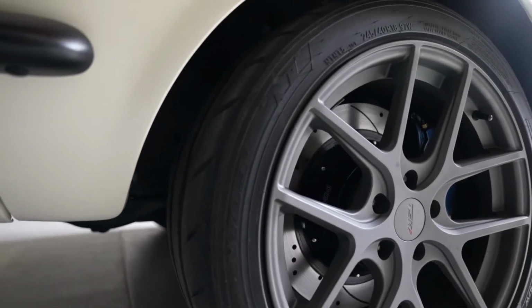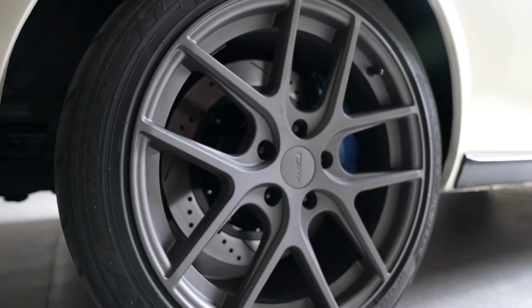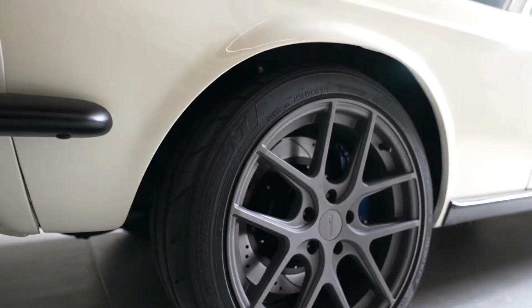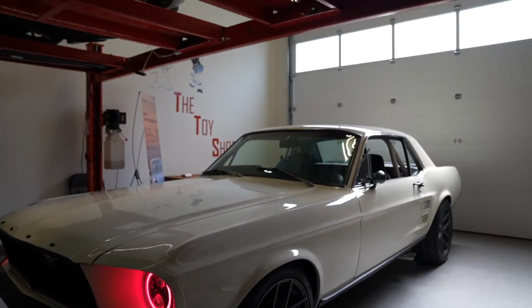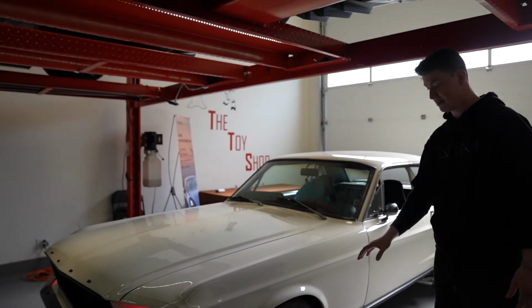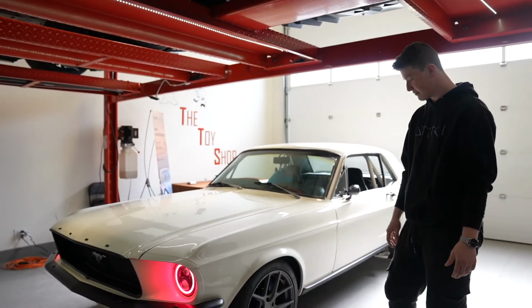Then we've got TSW wheels. Didn't really have a reason behind that choice other than that's just what was available for the correct size and offset. But it turned out sweet. I wanted black originally, but I actually really like the not all black, the more gray. Yeah, the gunmetal style, for sure.